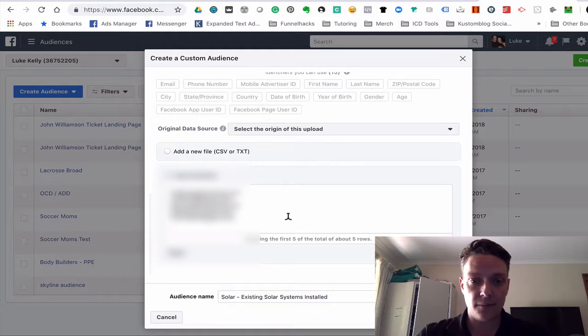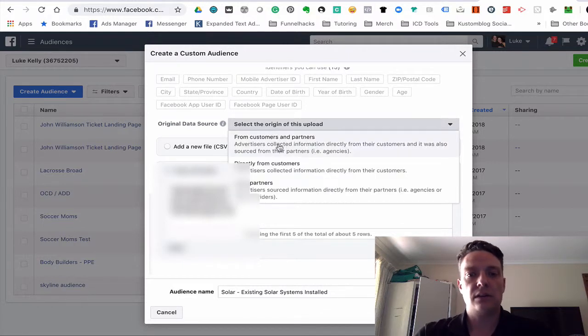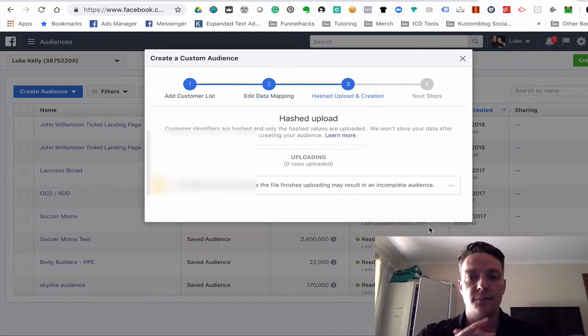So once you've done that, we want to select the origin. So is this from your customers? Is it from a partner, like a third-party partner that you've paid for that data? I'm just going to go directly from customers. So click on next. Okay, so you can see it's saying, yes, we've recognized that this is an email list, which is good. And then we would click upload and create.